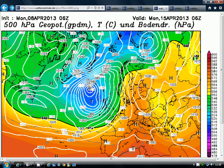This is proper spring-like fare, really. This is what I'm trying to get across in this video, that we're now moving into a proper spring sort of phase of weather. We're losing the frigid, cold easterly and northerly winds that we've had for so long. We are going now into proper spring-like conditions.